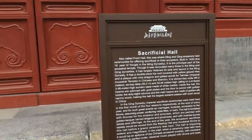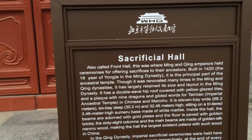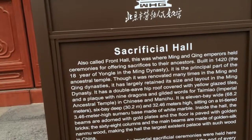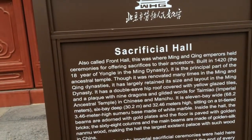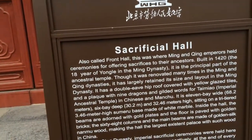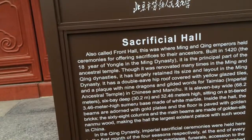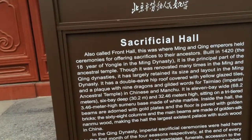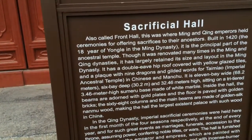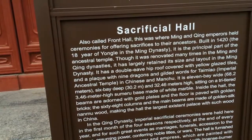Sacrificial hall. Ming-Qing emperors. Ceremonies for offering sacrifices to the ancestors. Wonder if they have those wood tablets inside. Plaque with 9 dragons, gilded words, Tai Miao, Imperial Ancestral Temple. In Chinese and Manchu, 11 bays wide, 6 deep, tri-tiered, Sumeru base, white marble, gold plate on the beams, gold brick on the floor, 68 columns.